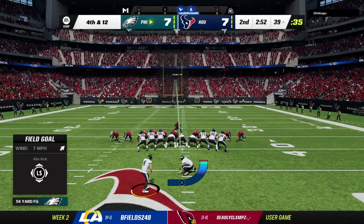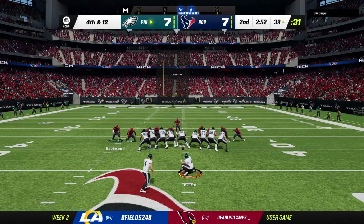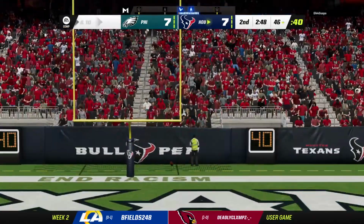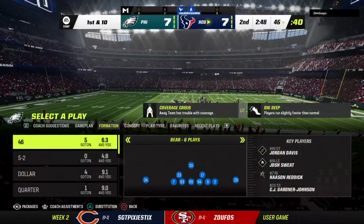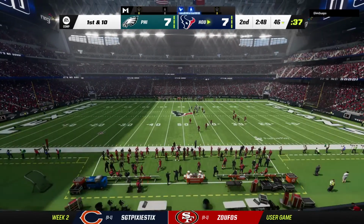Here's Jake Elliott. Career long, by the way, for him, 61 yards. This will be from 56 yards out. And that is no good. Oh, he missed it just wide of the upright. And this game will remain tied here in quarter number 2.